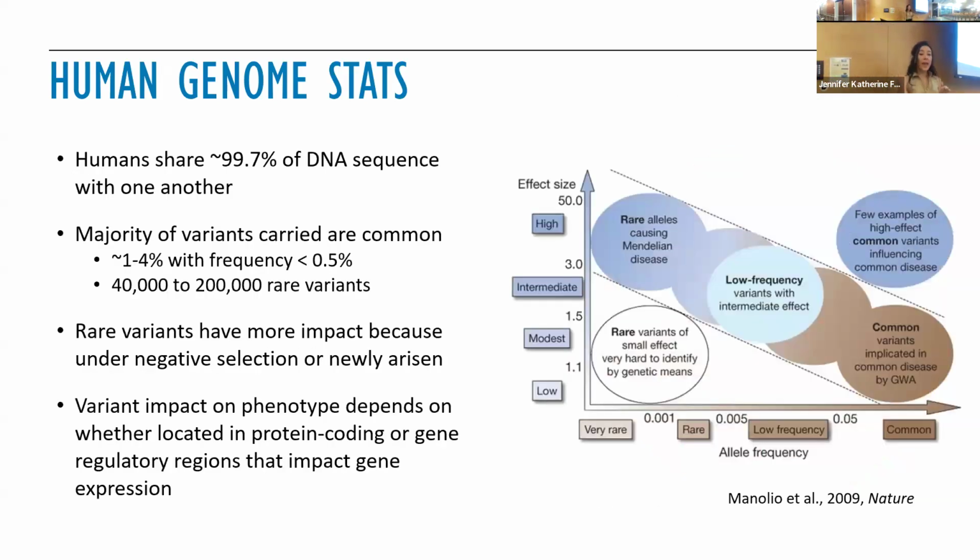And from one person to the next, we share about 99.7% of our DNA sequence. So on average, each of us is extremely similar. At the same time, with 6 billion nucleotides across our 2 copies of the genome, that can still give a lot of different variants that each of us carries. Most of the variants we carry are commonly found in the population, ones that many other people in this room will have. But each of us also carries variants that are rare.